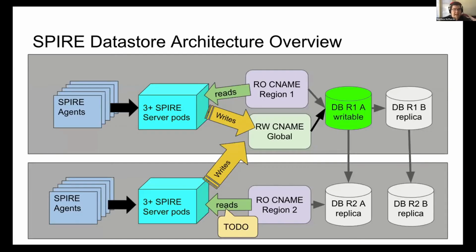So I've got a quick diagram here that outlines a lot of the constraints we're thinking about. I'm going to focus on our data centers because that's where we've been running SPIRE the longest, and there are some additional challenges that don't apply to cloud environments, like having to run your own databases and handle server failures and that sort of thing in a way that is different in the cloud.